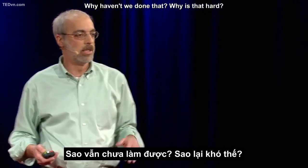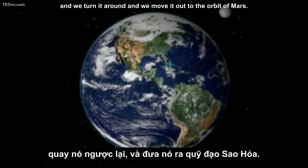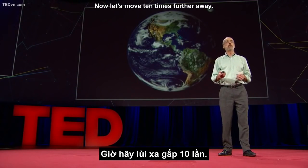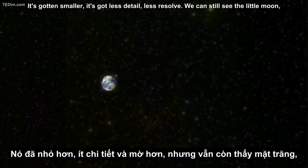Why is that hard? Well, to see, let's imagine we take the Hubble Space Telescope and we turn it around and we move it out to the orbit of Mars. We'll see something like that, a slightly blurry picture of the Earth because we're a fairly small telescope out at the orbit of Mars. Now let's move 10 times further away. Here we are at the orbit of Uranus. It's gotten smaller, it's gotten less detail, less resolved.